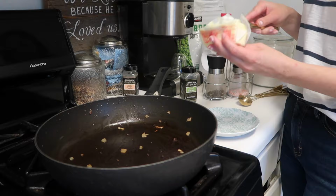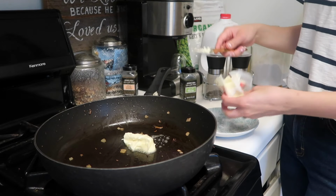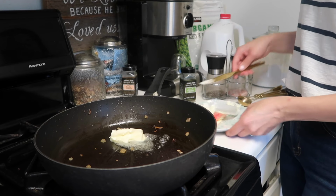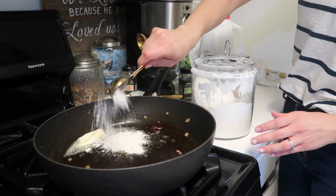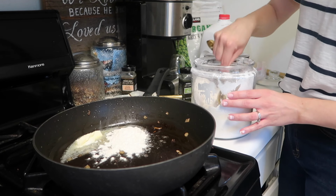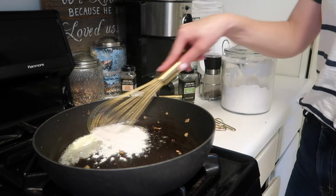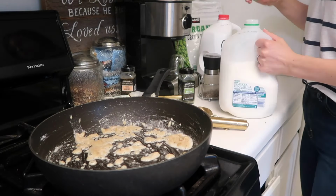To start the sauce, I'm just going to add about 2 tablespoons of butter to my skillet and let that melt. And then on top of that, I'm going to add 2 tablespoons of flour. And this is going to help thicken up the sauce. I'm going to take a whisk and whisk that around for about 1 minute while the flour cooks.